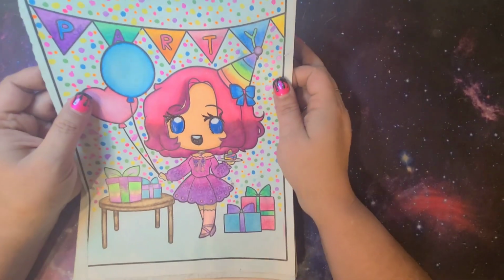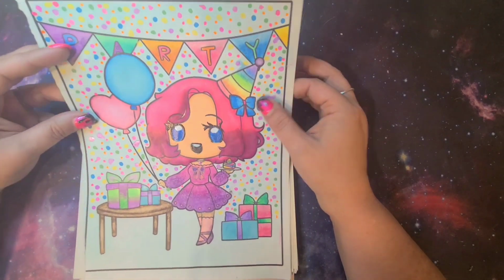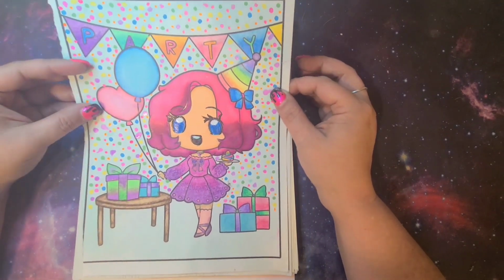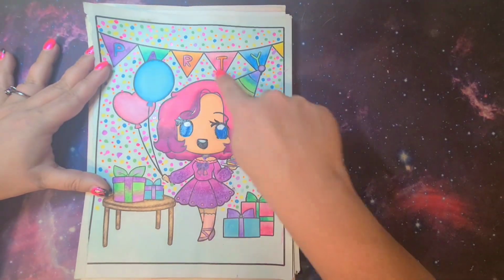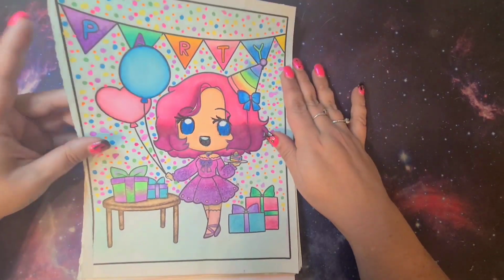This was April Amber from her Chibi Girls book, and it was for a birthday prompt, and I was super happy with the way it all turned out, to be honest.